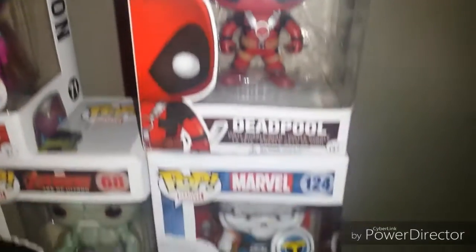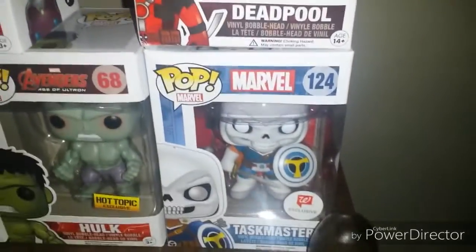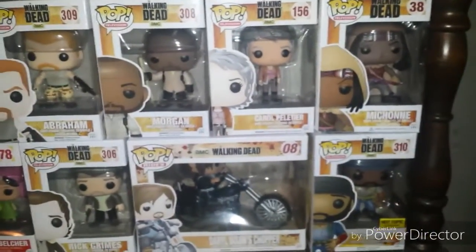And I have these 2 there together. If you know anything about comics, you'll know why I have these 2 together. Moving on down here, next level, I have my Walking Dead figures.